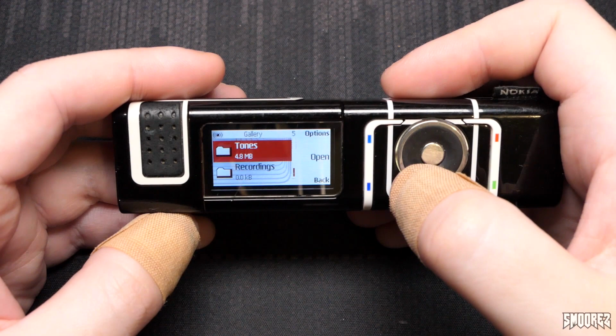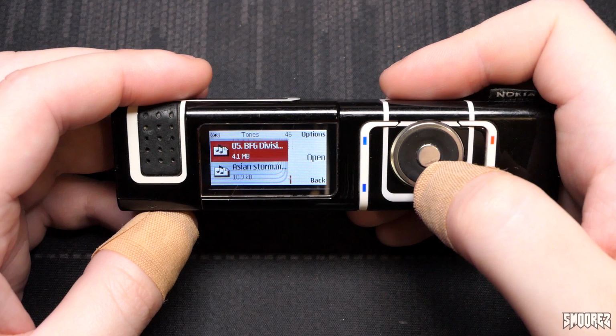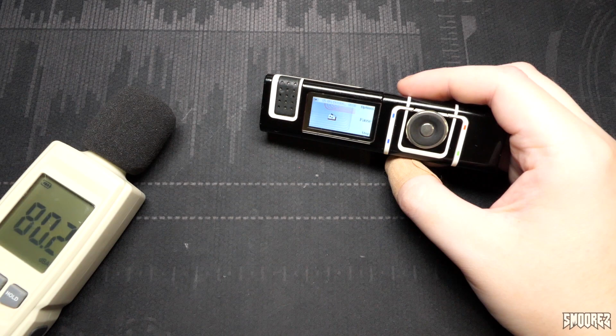But there's one thing in ringtones that I have not shown yet, and this isn't a SMOOREZ review without BFG Division. Speaker test. Now this is on the maximum volume, and you can't skip to a certain part, you just have to let it play.